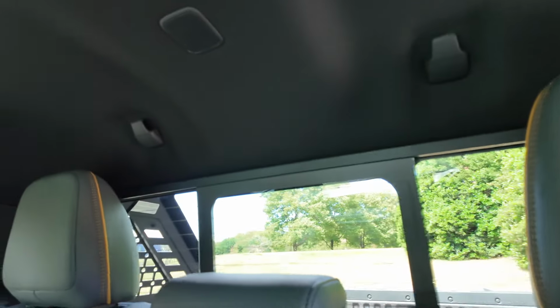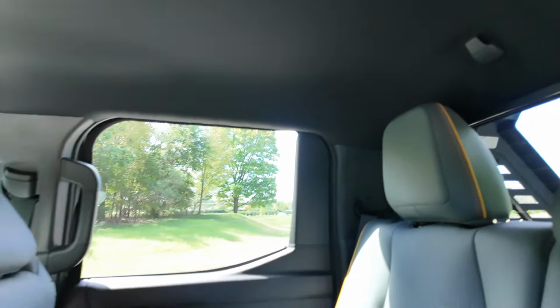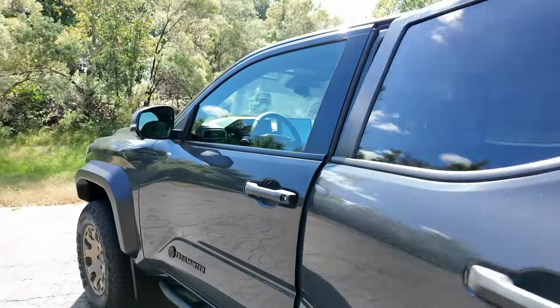Comparing it to my 3rd gen, it's pretty similar, but it's comfy. You could ride around town and be fine in the back. You also have the electronic sliding rear window, so you can open that as needed. Dome light is up top there. It's pretty much what you expect for a mid-sized truck like this.